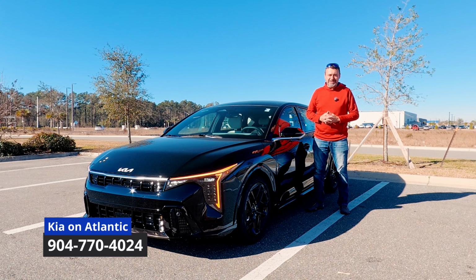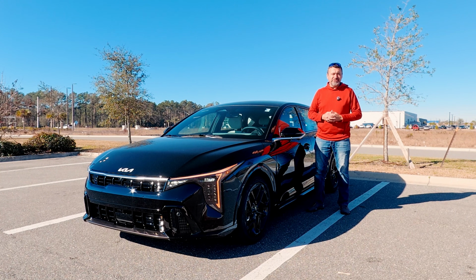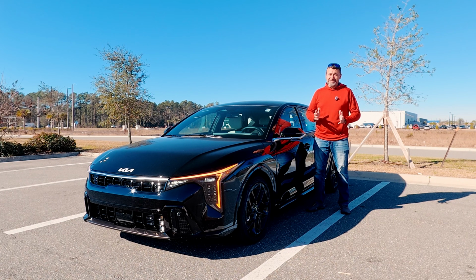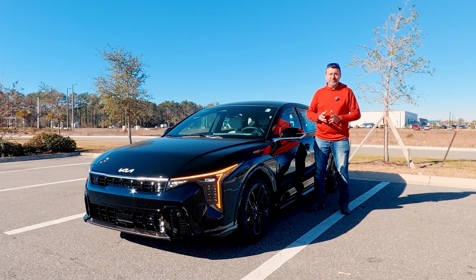Today, I'm at Kia on Atlantic in Jacksonville, Florida, checking out this brand new 2026 Kia K4. But this time it's a hatchback, top of the line trim, the GT line turbo model with the technology package. And today I'm going to take you on a complete tour of this vehicle. We're going to check it out together from the exterior, interior technology, and of course the test drive.